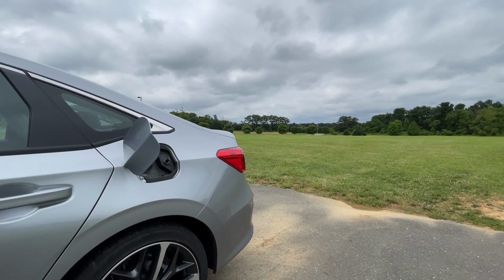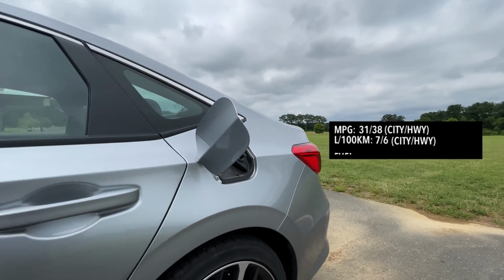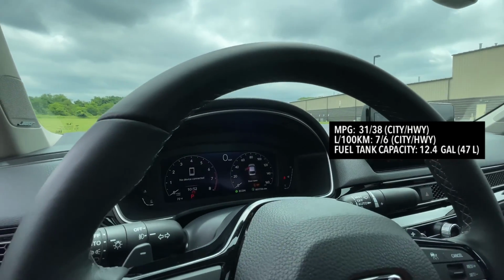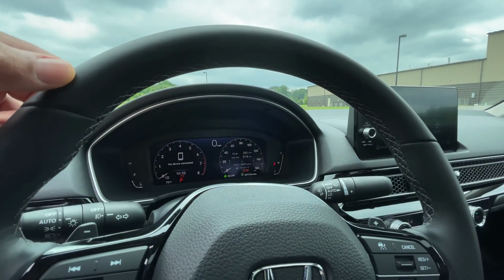Fuel economy wise, the 180 horsepower Civic with the CVT transmission is rated at 31 city and 38 highway. You have a 12.4 gallon tank capacity. I'm averaging, after a couple days of driving and a few idling sessions, a total of 31.8 miles a gallon, so that's not that bad.